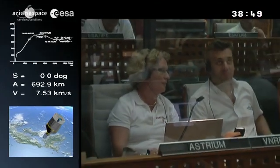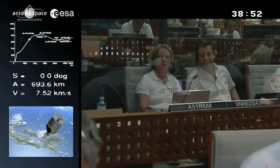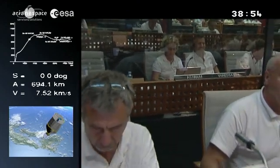Everything is okay on board, as Vega is performing flawlessly. The fourth stage is flying. We're in a coasting phase right now.